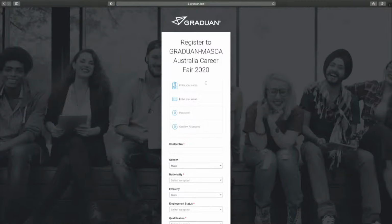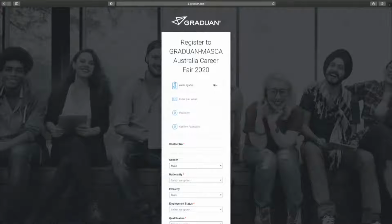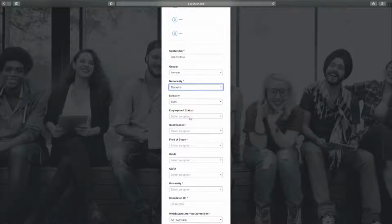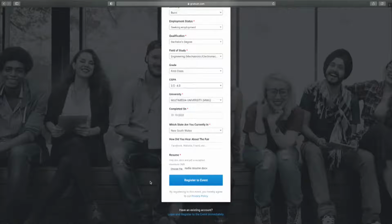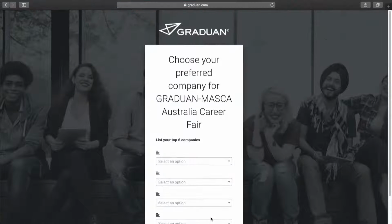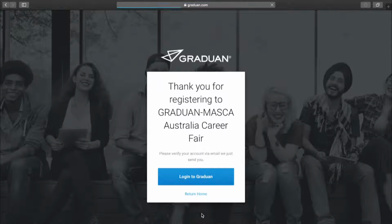Fill in the necessary details. The red asterisks indicate compulsory fields. And this includes your resume. Let us know your top 6 preferred employers and click Confirm. Leading Malaysian employers can now view your resume and interact with you. Easy, wasn't it? You can even register through the GRADUAN app.